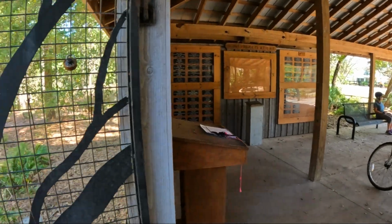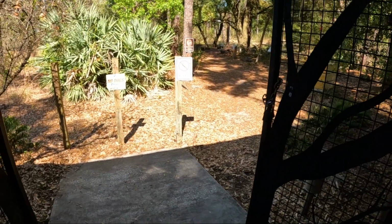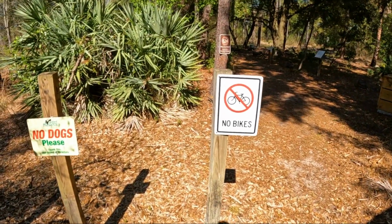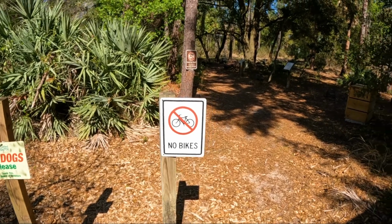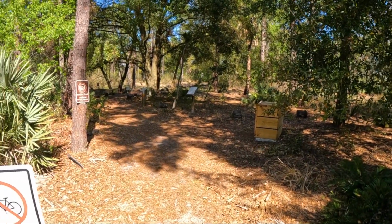So here we are, we're at the Oakland Preserve, right off the trail. So people come in here and they park their bikes, and then they see that you could walk through here. You can't bring your bike and you can't bring your dog, so they walk through this really nice area. It's got a bunch of nice nature trails. You see the trash cans there.